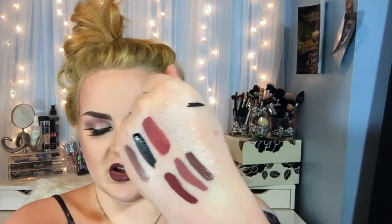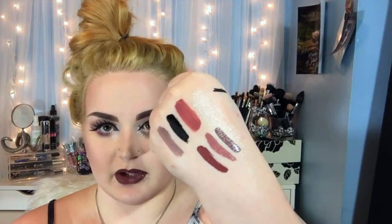And then the last one is definitely my favorite out of all of them, and this is Kapow. This is a dark gray brown, beautiful. It's just beautiful. I love it so much. So that's those, and you can kind of see I love all the mauve-y gray shades. I definitely love those kind of colors.